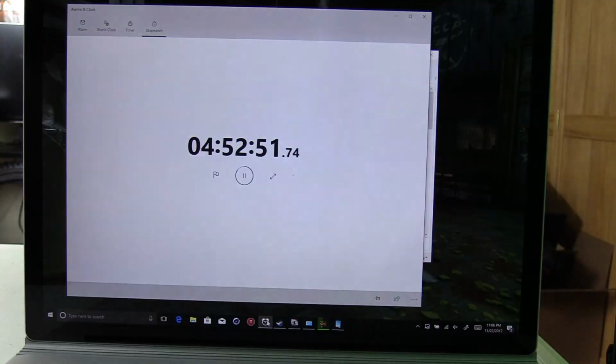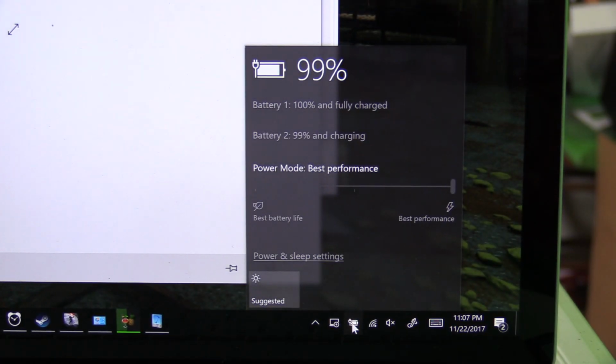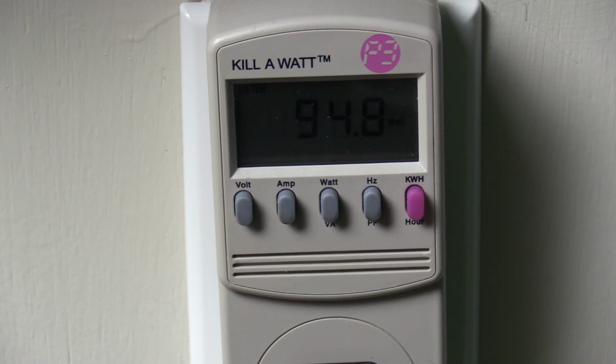There has been much report about battery drain whilst gaming, and I played Tomb Raider for 5 hours unplugged, with the power slider all the way to the right for max performance, and the battery stayed fully charged, but it did start to drop once I started putting Cinebench on in the background. Power from the wall was around 95 watts, so it was pretty close to the 102 watt power brick.